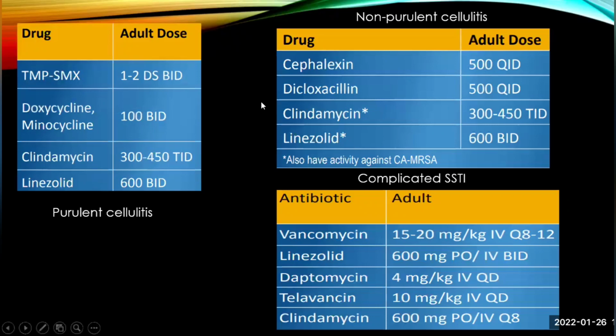And these are the dosages of the various drugs. In case of purulent cellulitis, cotrimoxazole, doxy. In case of non-purulent, if it is an MSSA strain, then you can obviously give cephalexin or dicloxacillin. If it's an MRSA, clinda or linezolid. Complicated SSTI, vancomycin, linezolid, daptomycin.